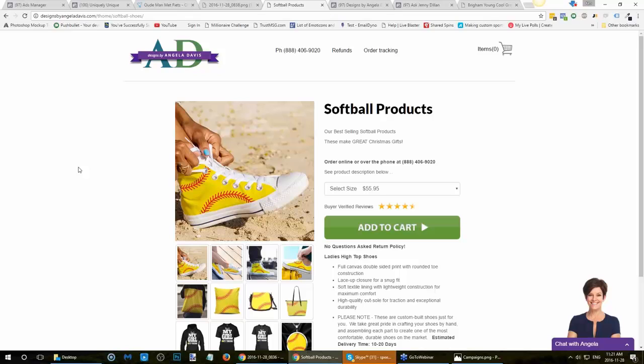Now, nothing that we did on here was rocket science. It was very simple. We just found the product that was working, and then over a 5-day period, we just worked on adding some new designs, scaling it, and adding products.